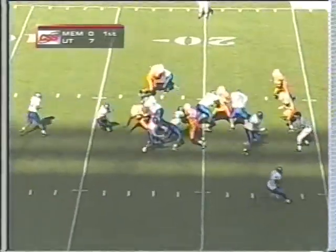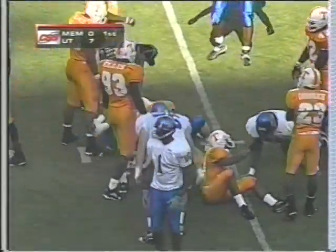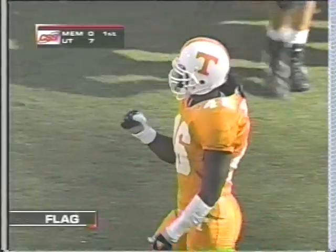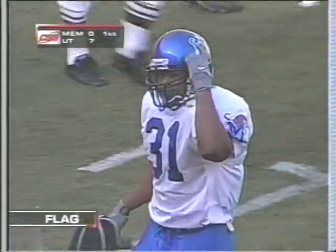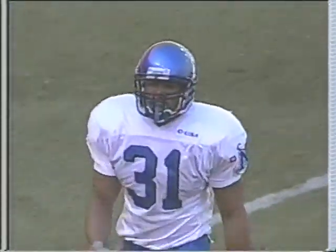Memphis third down. They're 0 for 2 on third downs. This time they come pretty close, though, to picking it up. It's going to depend on the spot. I think a little bit shy. Dominic Stevenson made the stop of Gerard Arnold. Flag down back around the 16-yard line. So we'll have to wait and see what the situation is here.